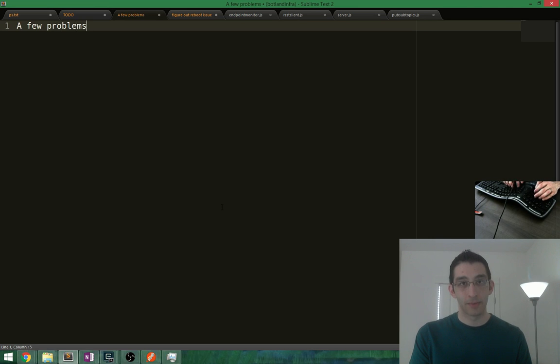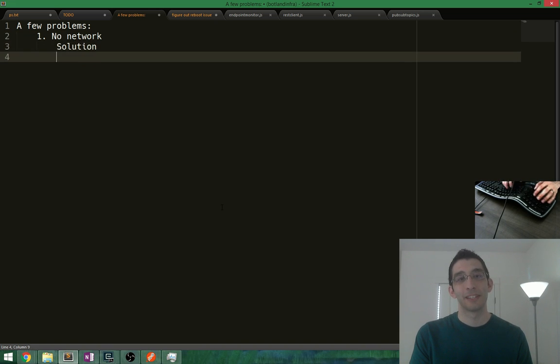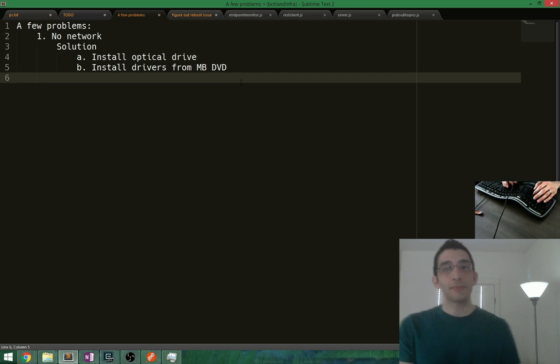There were a few problems. One was no network. The solution was a multi-part thing. So, solution was install optical drive. I just didn't install the optical drive yesterday because I thought, when am I ever going to need this? And then there was no network, and there was nothing I could do about it because I had no network. So I had to install the optical drive and install drivers from the motherboard disk. So that was the first thing.